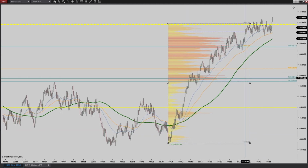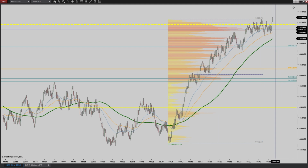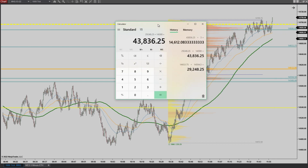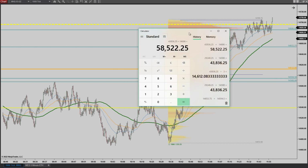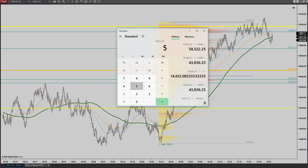As we continue a little bit further forward, we drive up to another new high. There's another new POC change. So we have another one at 14,686. Let's bring the old math back up and add another one to that, 14,686. There we go. We'll keep going through. Okay, so now we're starting to pull back. We can take that number divided by 5.